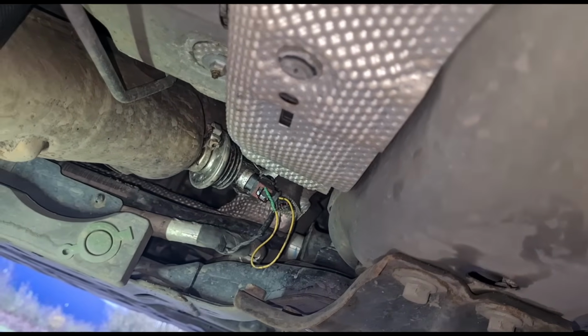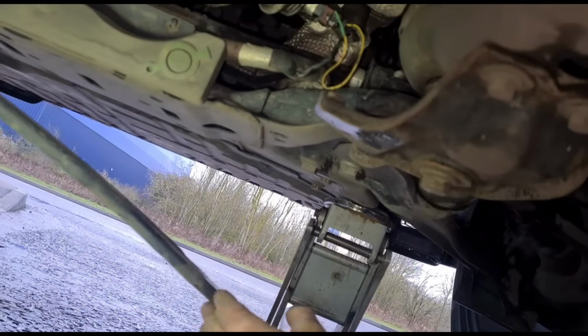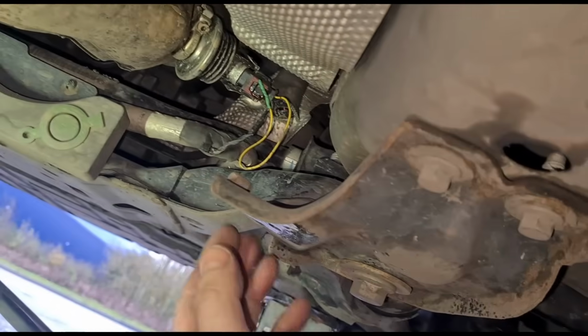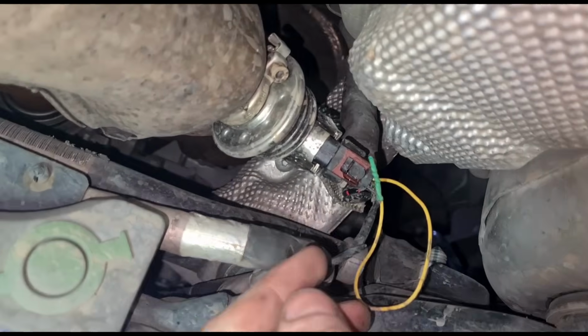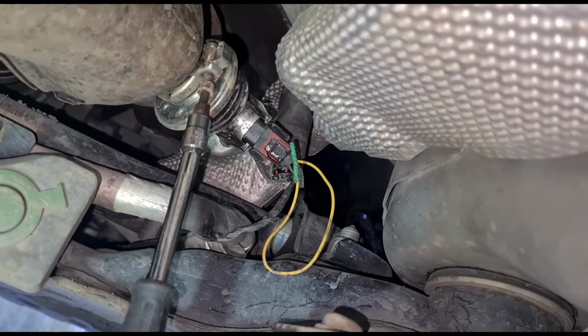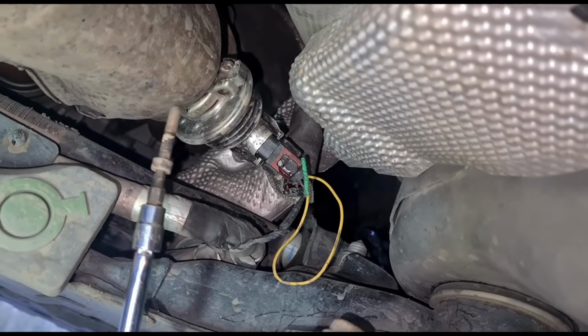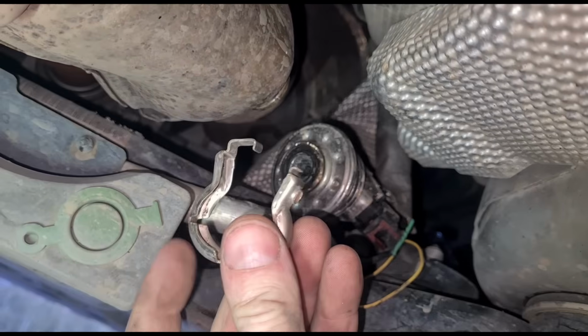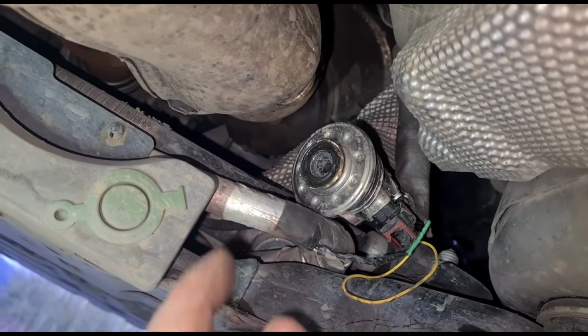I'll show you now. We can just move that to the side because I've loosened the bolts on the other side as well. Now it just gives me a little bit of easier access to the Adblue injector. So I'm just opening this clamp here with a size 4 hex key. We'll get that out. Okay, so I've removed that, we've got the clamp off.